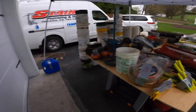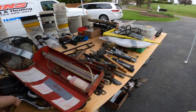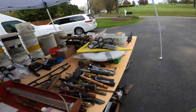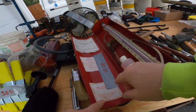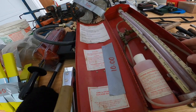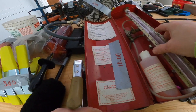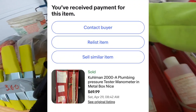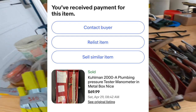And we walk around here, look in the garage, see what's in there, because they're going to open up the garage here soon. Here we got a little Arrow T50. There's two of them. I bought them. Here's a nice plumbing pressure tester. I bought that for $10. Sold it for $69.99. And that graphic will come up right there. As you see, that's my auction, sold and paid.